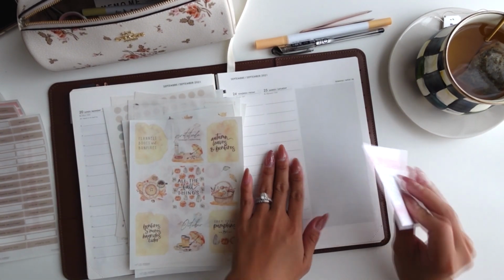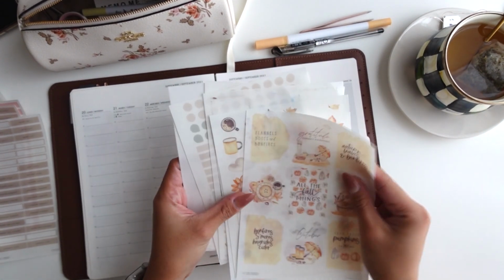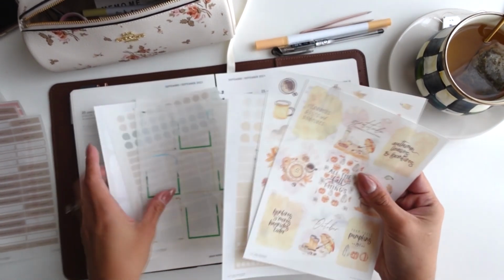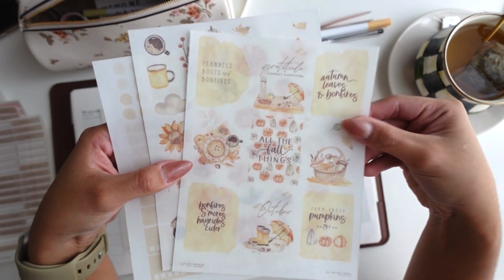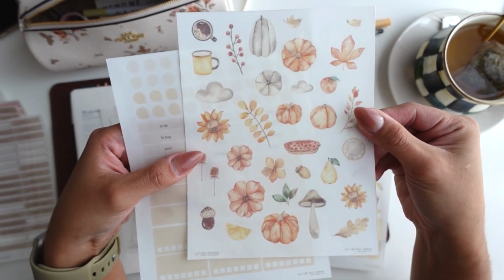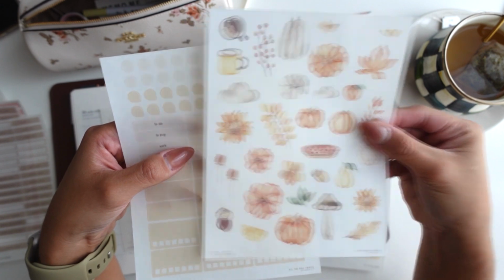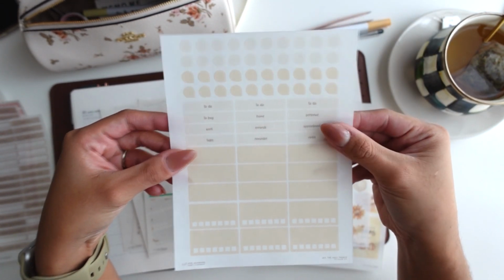Hi loves, just jumping on here really quick. I thought it'd be fun to do a little voiceover for this segment of the video. I haven't done a voiceover in forever, so I totally miss it. So anyways, we are doing a little plan with me right now, and here I'm showing you all the stickers that I do plan on using for this spread.